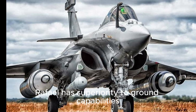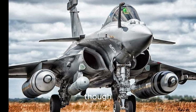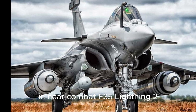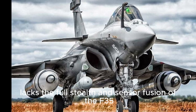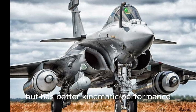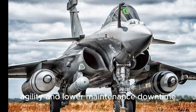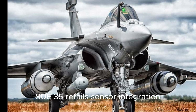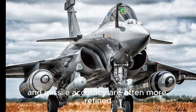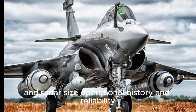Eurofighter Typhoon. Rafale has superior ground capabilities and a more mature multirole design, though Typhoon has slightly better thrust and top-end agility in air combat. F-35 Lightning II. Rafale lacks the full stealth and sensor fusion of the F-35, but has better kinematic performance, speed, range, agility, and lower maintenance downtime. Su-35. Rafale's sensor integration, Western ECM systems, and missile accuracy are often more refined, though the Su-35 has a slight edge in raw thrust and radar size.